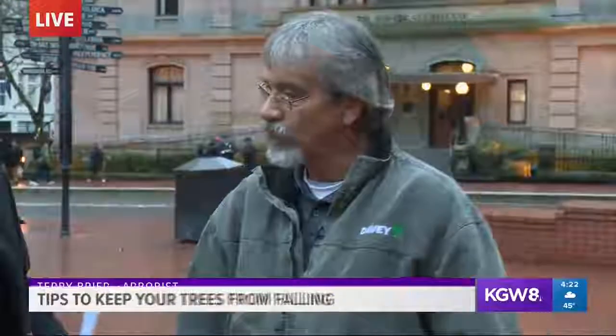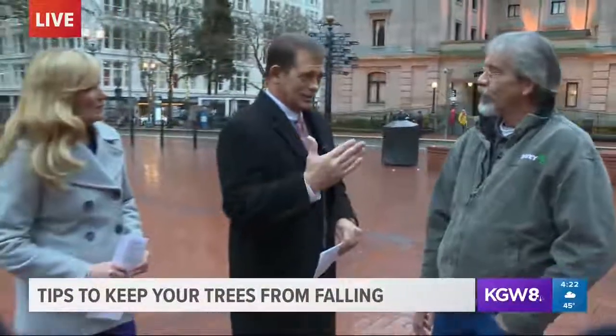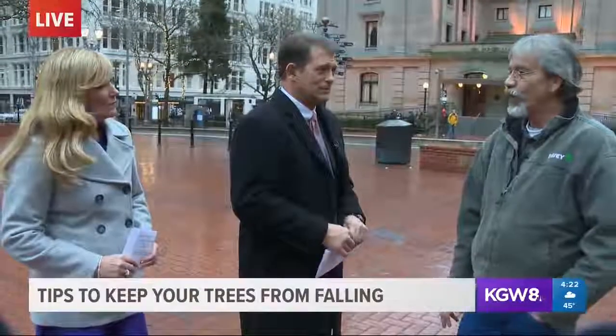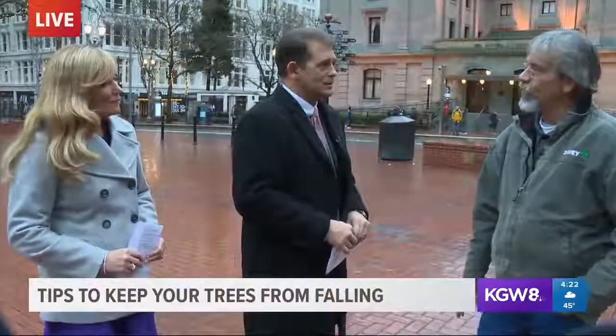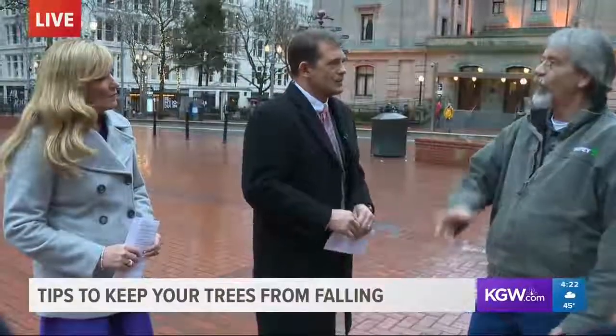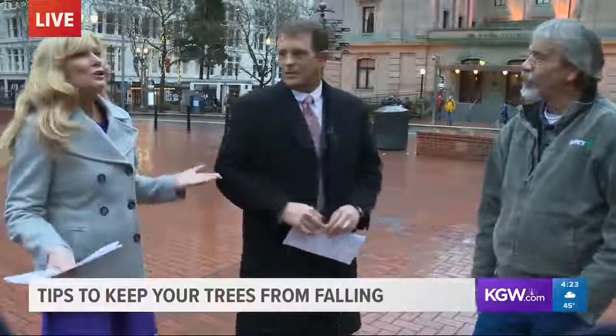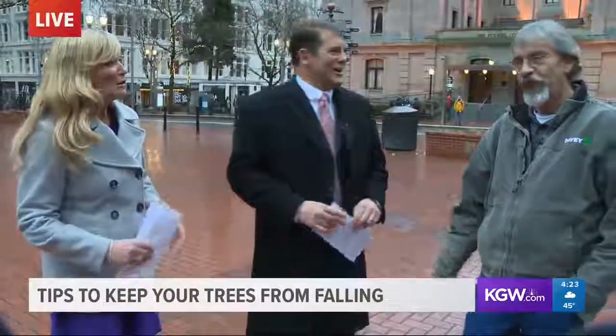How about a lot of the water that we've had? Soil gets a little bit saturated and causes problems? Yes, when the wind blows and the soil's saturated, the soil has lost strength. And the soil can actually fail and let the tree come crashing down. And on cue, it has started raining here on the square.